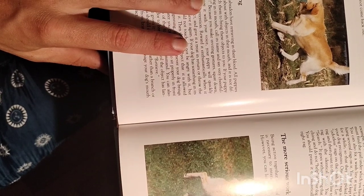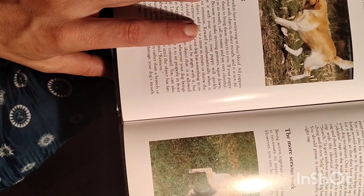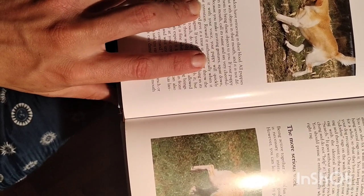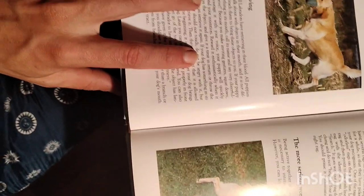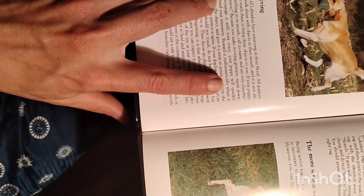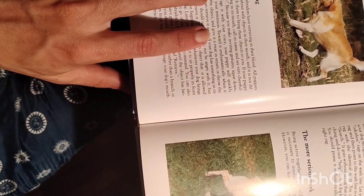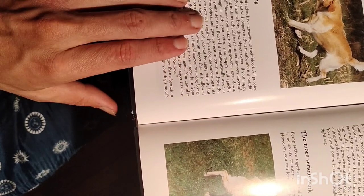If your puppy has something in its mouth, call its name and say very cheerfully, "Retrieve!" because you make inviting gestures. Squat down and encourage it with your voice, your puppy will quickly understand your intention. Reward it enthusiastically when the dog brings you the object. And give your dog a treat in return, or throw the object so that the dog can retrieve it again.